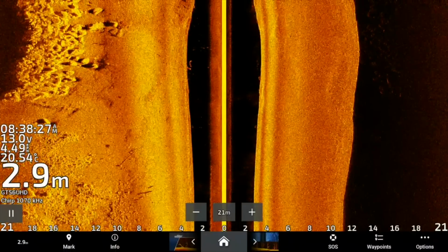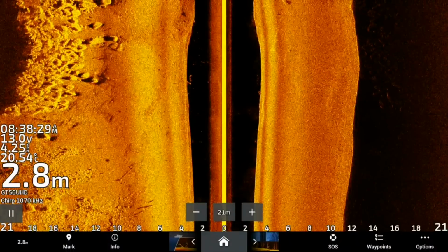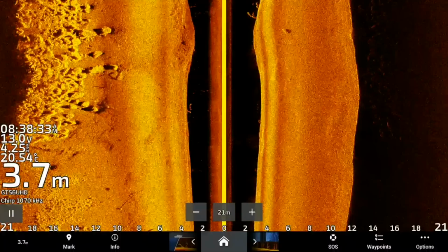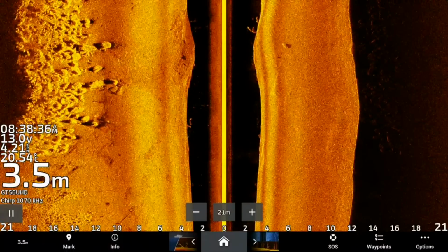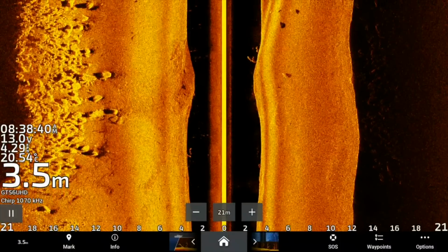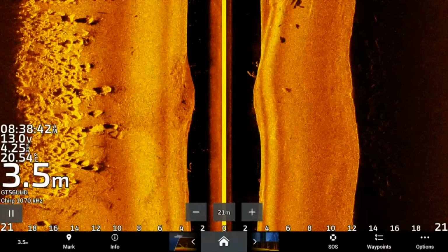We've got turn of the tide pretty much now, so there's a barra on the right, a couple of barras pretty much under the boat on the right. Another one, that's a real steep bank on the right there. You can see the screen's blacked out. That's because it comes up quite fast. There's a bunch of barra there.